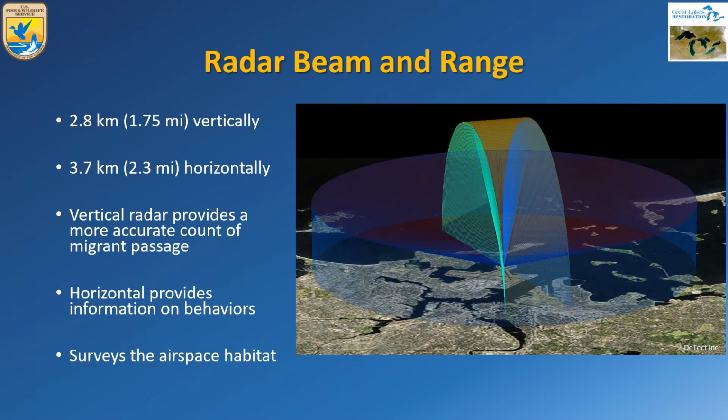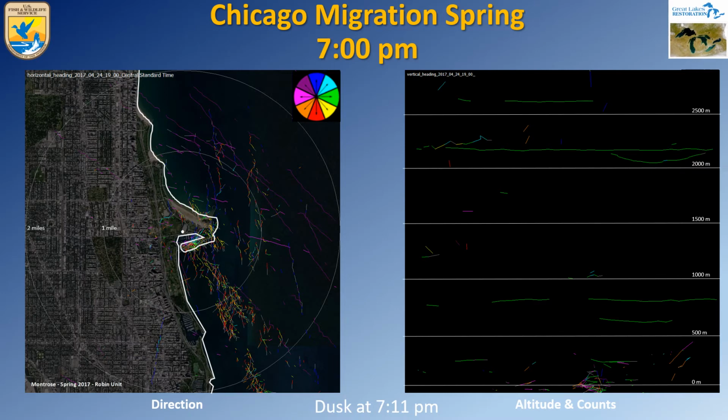In contrast, the horizontal gives us really good spatial coverage, as well as really important information on what behaviors these animals are showing. So between these two antennas, we can survey the whole airspace habitat. And so now I just want to walk you through a single night of migration. This is from our field site just north of downtown Chicago, on a place called Montrose Point.